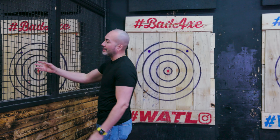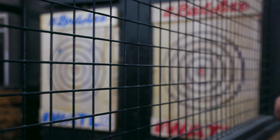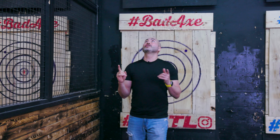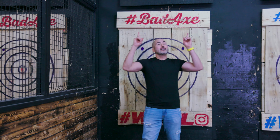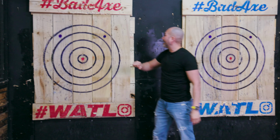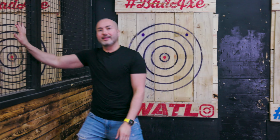The other thing that we look at is the cages. You'll notice these cages are the one consistent denominator across all axe throwing facilities because this protects the lanes from any axes ricocheting from one side to the other. You'll notice too, the thing that's important is this part above. There are cages that block the height of the cages as well. That means if an axe were to go upwards, it will not go over this cage.